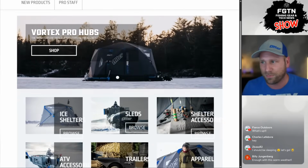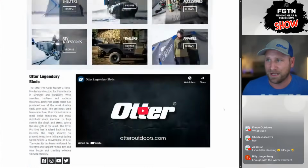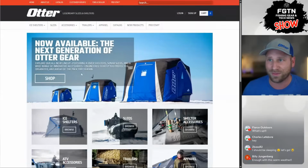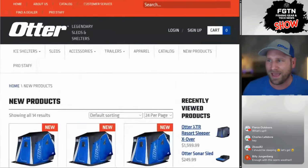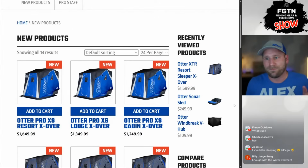Now, on their website, if you let it roll through, they've got this little thing that says now available, the next generation of Otter gear. You can click shop. Otherwise, you can click new products in the top banner. I know it's small. We will zoom in, and once we get here, we're going to talk about all of these new products. Now, here's the thing.